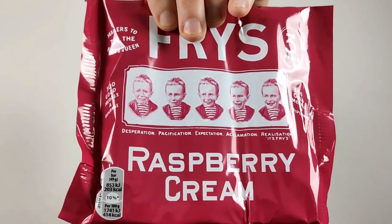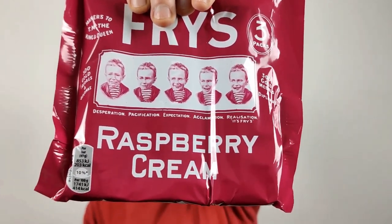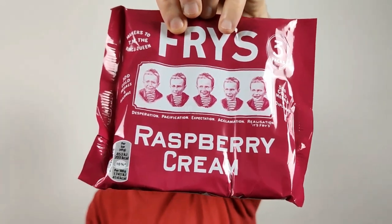So there's three bars in this. As far as I know, you can't get them individually, but maybe you can. They come in packs of three. All the Fry's stuff generally does. The only one that's a bit funny is the Turkish Delight, which seems to come in a different style of bar completely, really.